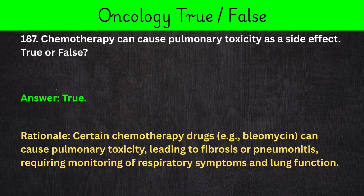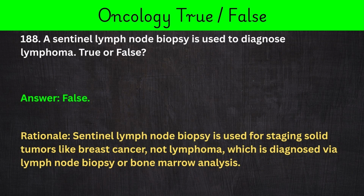Rationale: certain chemotherapy drugs, e.g., bleomycin, can cause pulmonary toxicity, leading to fibrosis or pneumonitis, requiring monitoring of respiratory symptoms and lung function. 188. A sentinel lymph node biopsy is used to diagnose lymphoma. True or false? Answer: false.